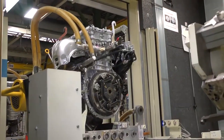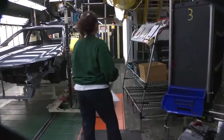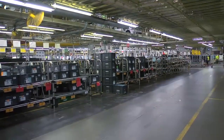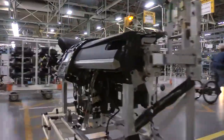Once completed, the quality of our engines is confirmed in a test cell. At the beginning of this line, a team member places a manifest sheet on each vehicle. Parts arrive from our suppliers constantly throughout the day, orchestrated by our production control department.